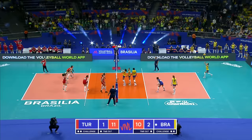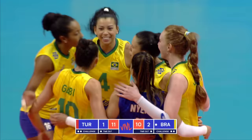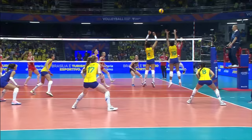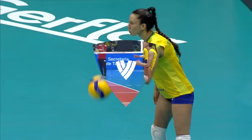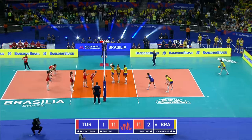Serving play, nice set, Hande Baladin. Misses. I think they just adjusted the block to stop her coming across the middle there. No room down the line either, and she wasn't even able to wipe out. See what has been wiped out, that's Turkey's roll of 2. We're at 11 all here in the fourth set.